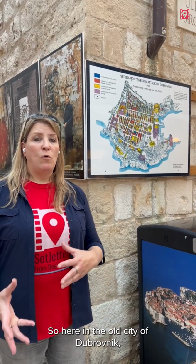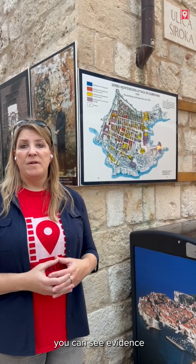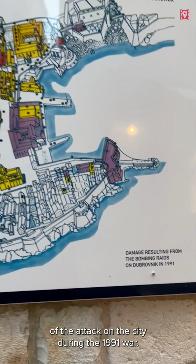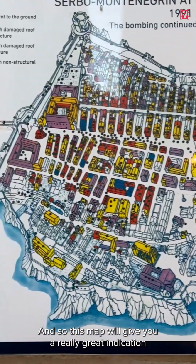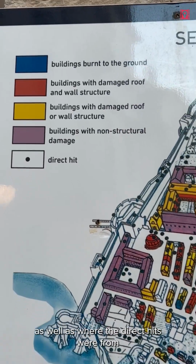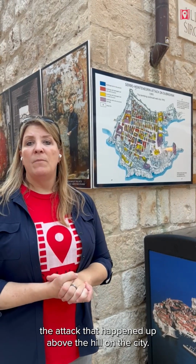So here in the old city of Dubrovnik at the intersection of Ragusa and Cersei Street, you can see evidence of the attack on the old city during the 1991 war. This map will give you a really great indication of which areas were damaged and to what extent, as well as where the direct hits were from the attack that happened from above the hill on the city.